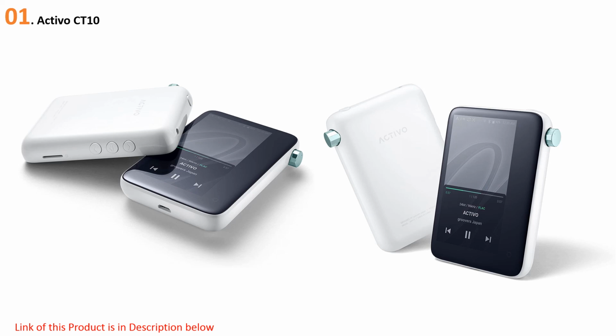The CT10 also features 16 GB of internal storage, expandable by up to an additional 1 TB through the microSD card slot. Most importantly, this little MP3 player can handle virtually any high-res file format. Supported formats include WAV, FLAC, AIF, ALAC, and DSD at up to 24-bit 192 kHz. It also supports MP3, AAC and other formats. Also considering the Cirrus Logic DAC, the CT10 promises to pump out impressive sound.